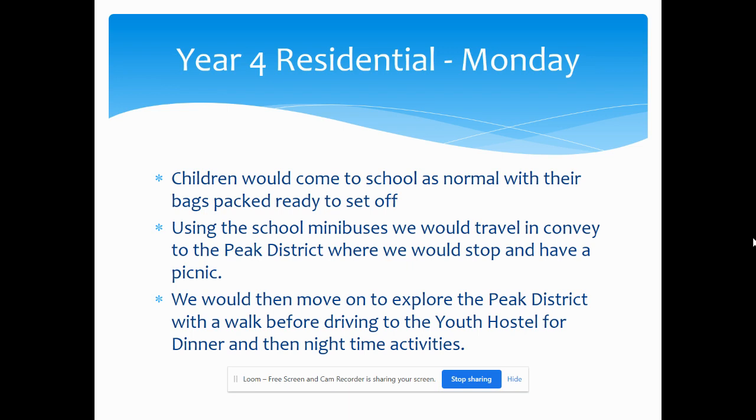So, I've just touched on this. The children would come to school as normal on the Monday. Whether they normally go to breakfast club, that's fine, they can still do that. Or if you normally just bring them in at 10 to 9, that's perfect too. They would come with their bags packed ready for the residential. What we would say to the children is on that day, they wouldn't come in their school uniform. They'd come in something suitable for walking in the Peak District, not something nice that they don't want to get muddy or wet, something that's going to be absolutely fine if it gets a little bit dirty.